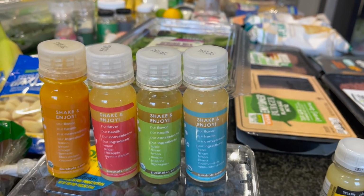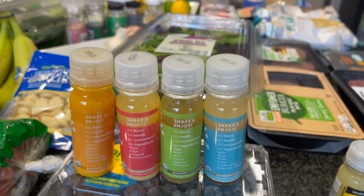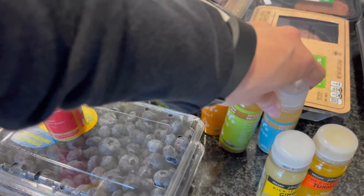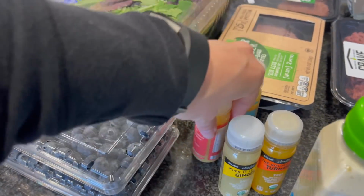And then the coconut water one. I don't think he's had that before. But yeah, he just loves these. 1 a day. If we have them, he is all set. So got those for him.